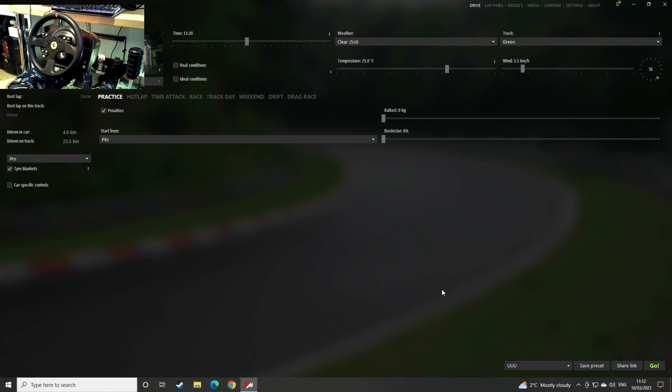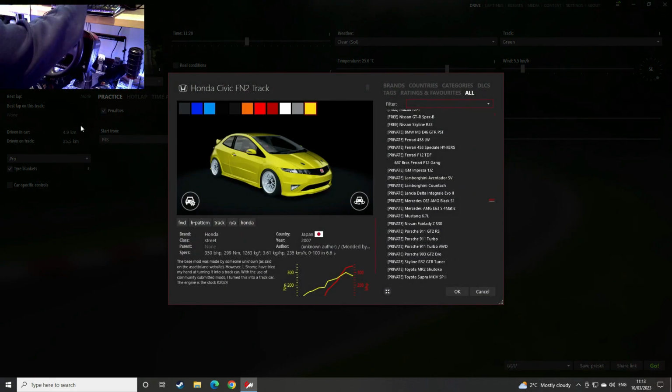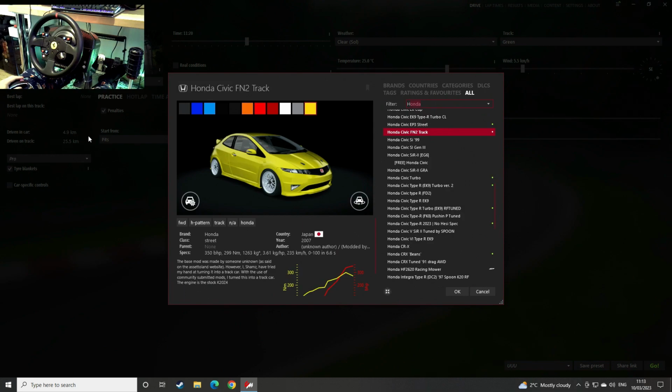It's something a little different. It's more of a track day because I was going through the list of cars and I had some Honda Civic, so I want some VTEC today, man. So the first one we're going to use today, let's hit the Hondas. All right, here we go. So it's the Honda Civic FN2 track. What's the horsepower? Here we go. 350 brake horsepower, 299 newton meters of torque.